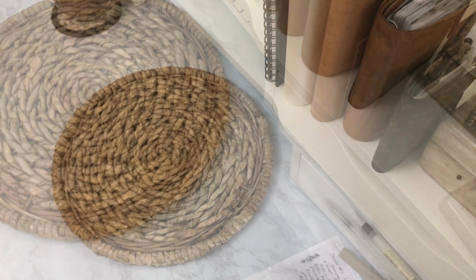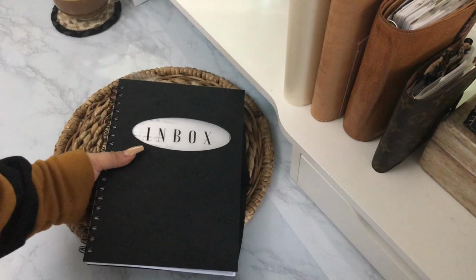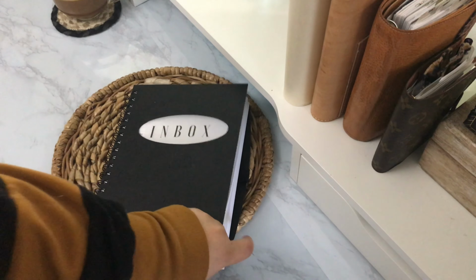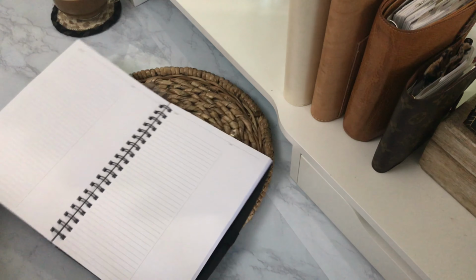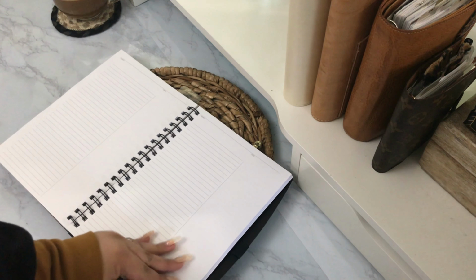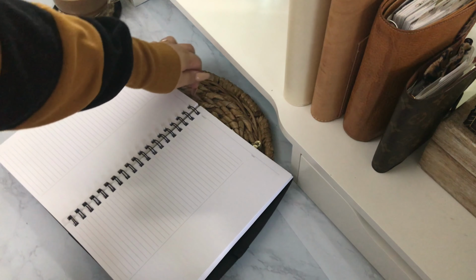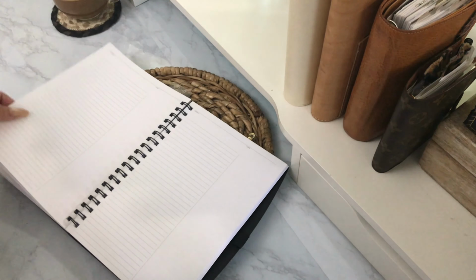All right, so first things first, what I'm picking up right now is a spiral black notebook that is labeled inbox, and that is because that is exactly and solely what it is dedicated for. It's a note-taking type of notebook, and it's a regular size, so it is pretty huge compared to everything else. But here is where I pretty much vomit my brains out.